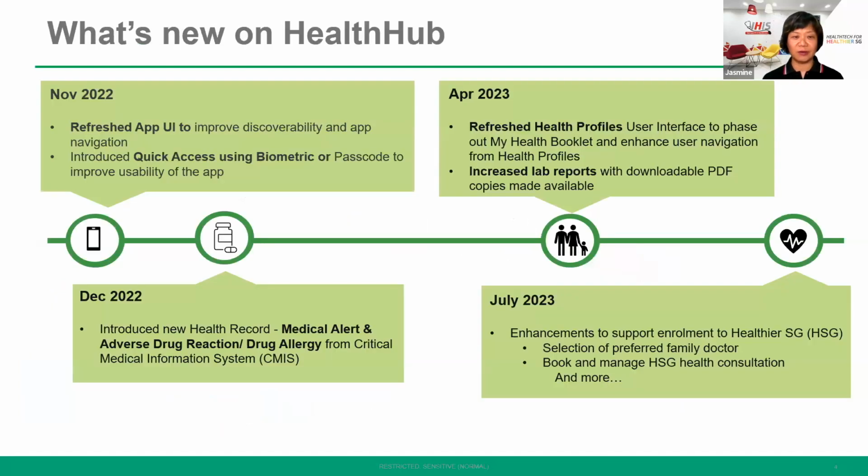So I was requested to do this round of training. After last year, we've done one whole batch of what you can do on HealthHub. We've given you step by step. I'm not going to bore you with the step by step again. I'm going to share with you what we have done on HealthHub since then.